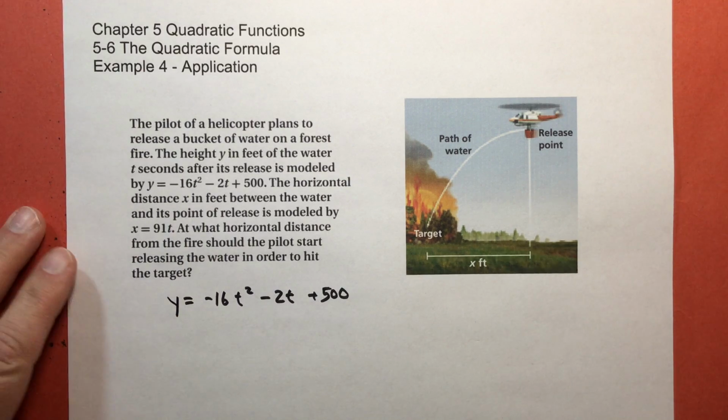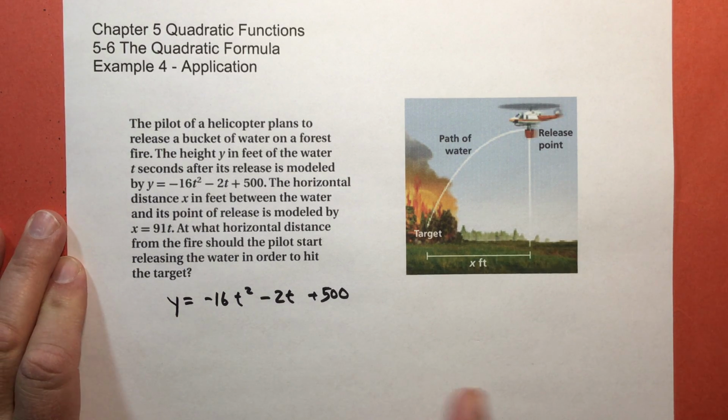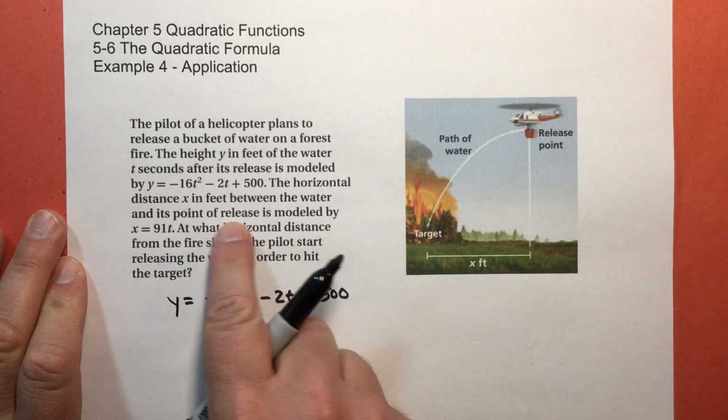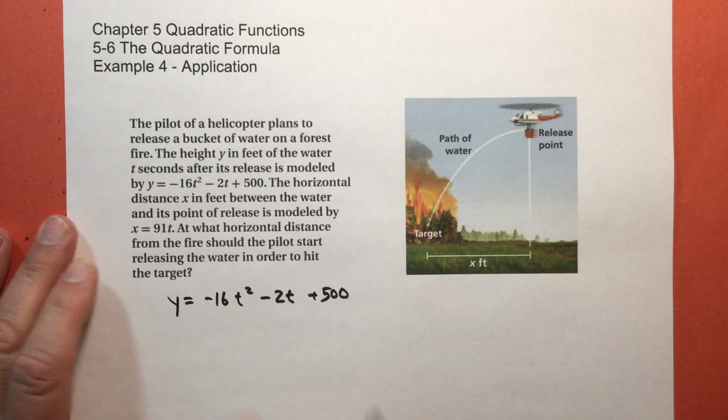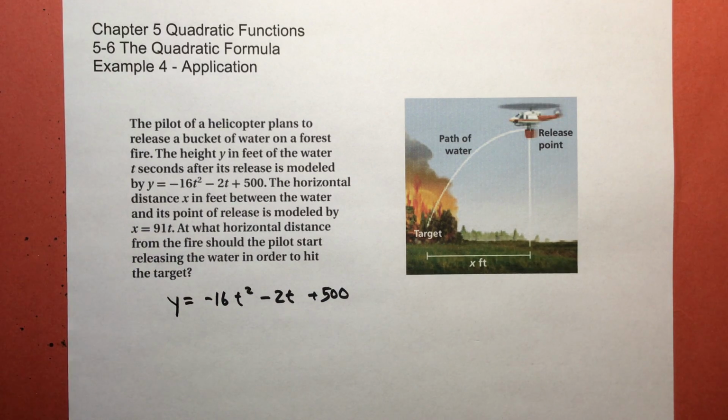All right, so we got all that out of the way. The next question is the horizontal distance from its point of release, which is modeled by 91t. What that tells me is that for 1 second, the helicopter is going to travel 91 feet. We can convert that to miles per hour. That's something we could do, but it's not necessary.